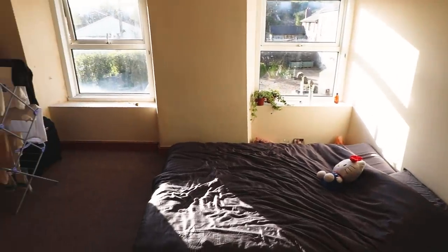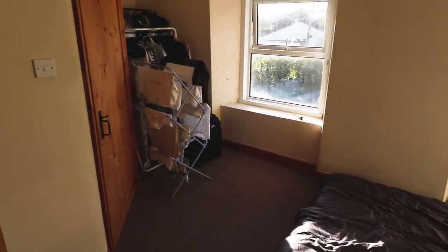So when we first moved in, it was carpeted floors, unpainted skirting boards. They had horrible blinds up. Horrible blinds. Dusty, dirty. It was just everything.